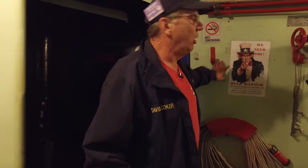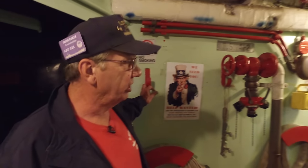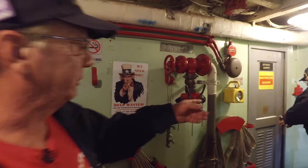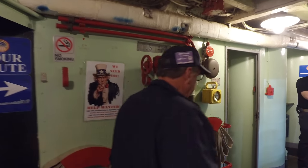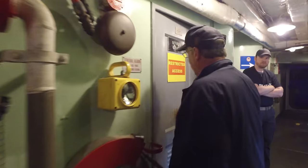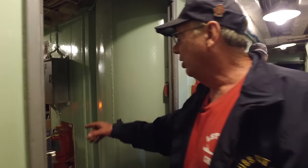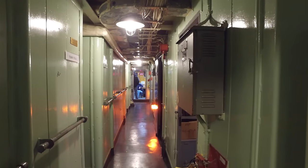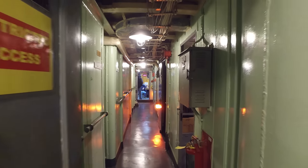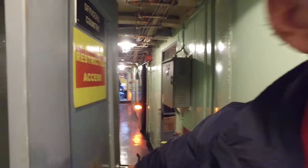The green on the bulkheads indicates the officer's country, and down through these passageways are staterooms on either side that would have been shared by the officers who would serve aboard the ship. And at the end of the hall, you can see the wardroom. We'll talk about that later.